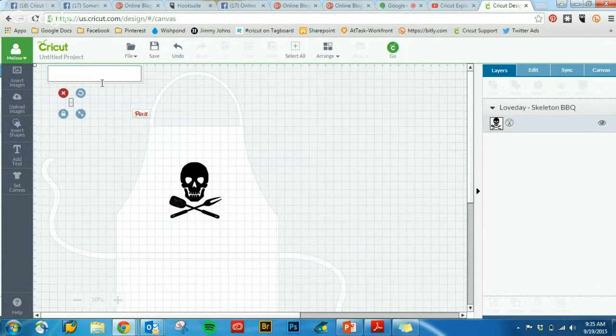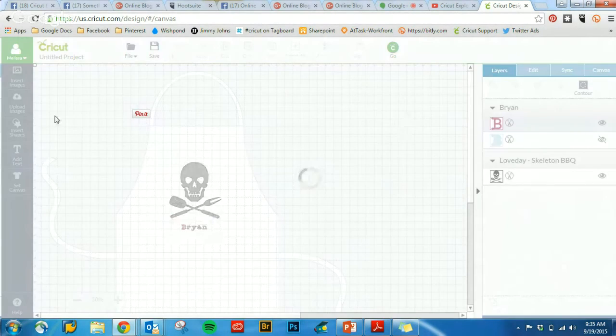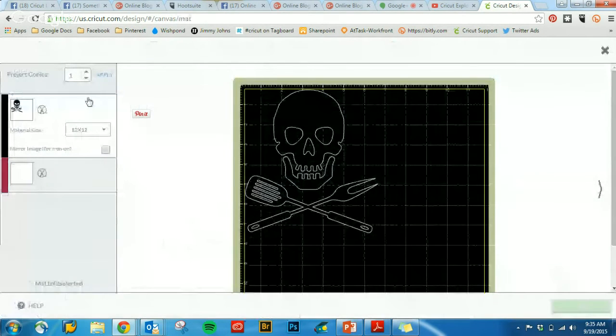And then say, for example, I wanted to make this for my husband. So we just put his name, or you can make it say whatever you want. So you go ahead and put the text down there. Then the next step is you just hit this go button. And that's going to take you to your map preview. It's going to say you need this many different materials. These are the colors that I have it set up as. And then that's when you would go ahead and just send it to your machine. You'd go ahead and load the map, hit cut, and there you go.